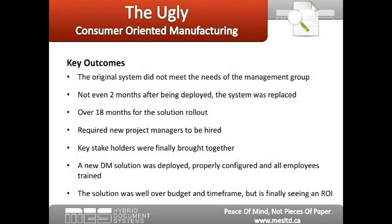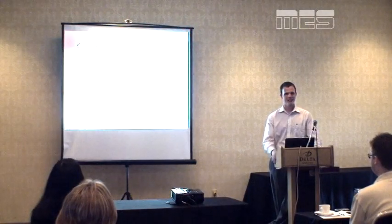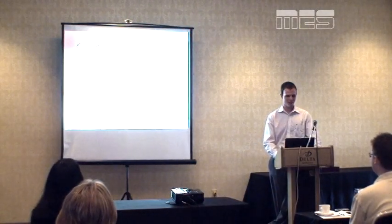The new document management system was deployed, properly configured, and all the employees were finally trained on the software. They're up and running with it now. They love it. It took slightly longer than anticipated, but they are seeing an ROI on it. So even good can come out of bad sometimes.